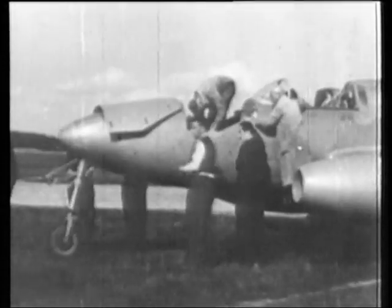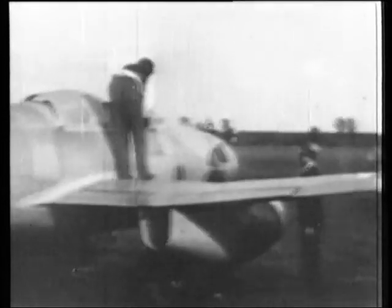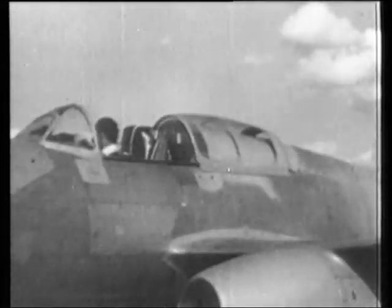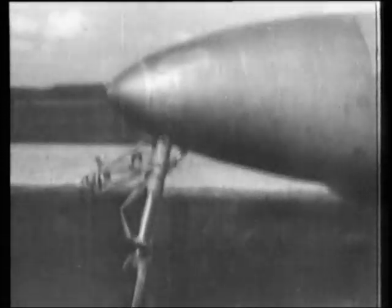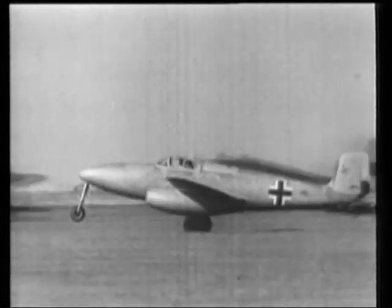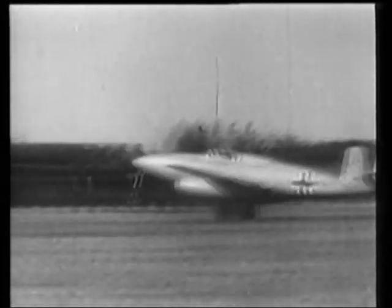Heinkel pressed on, and based on the lessons learned with the 178, began building the HE-280, the world's first fully operational jet fighter. In spite of its capabilities, the Air Ministry was still not impressed. Powered by 2 Heinkel turbojet engines slung under the wings, the plane was designed to reach a speed of 405 miles per hour. This was about 100 miles per hour faster than most existing fighter aircraft in the world.